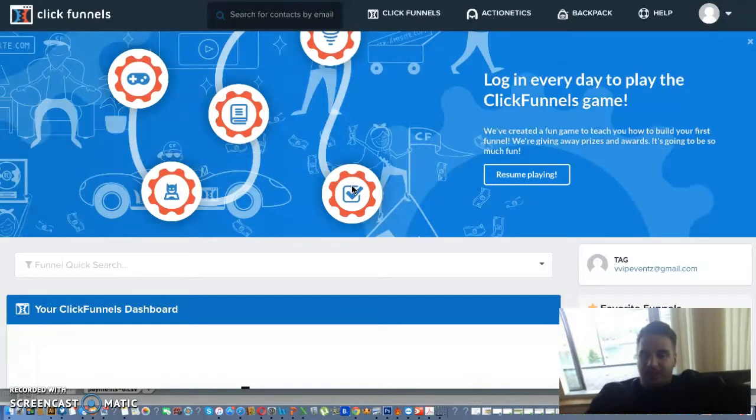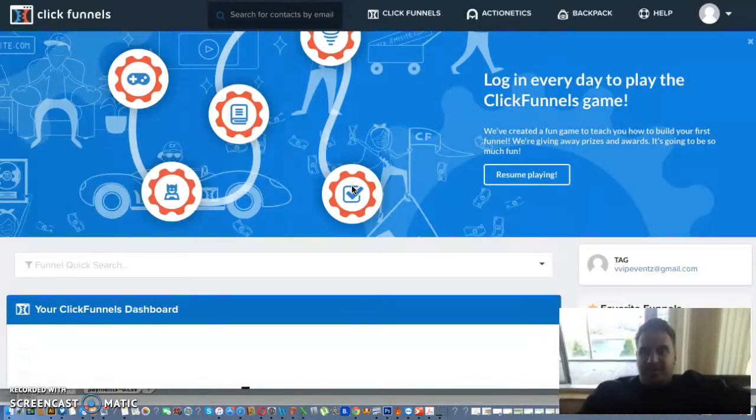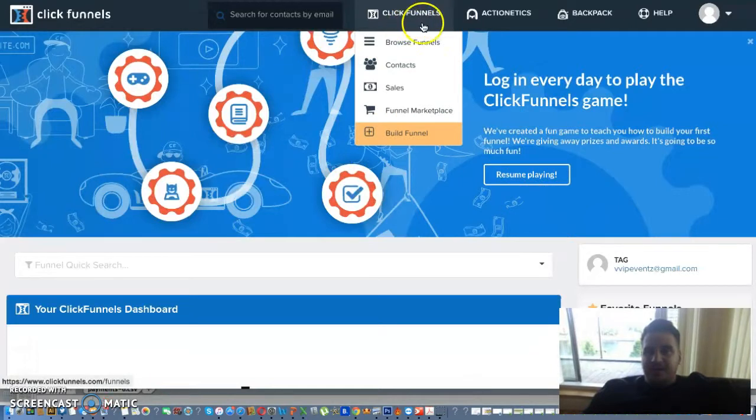Because there's nothing worse, from what I found from previous experience, sorry about the screen, than having to wait for developers to make your website, and they're charging about anywhere from £500 to £1,000 now to build a bog standard website. So the secret is this little thing called Clickfunnels.